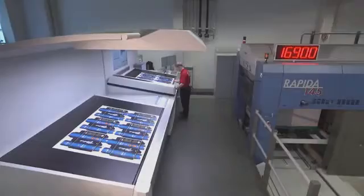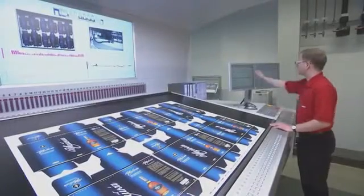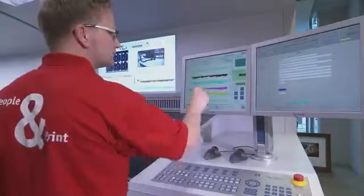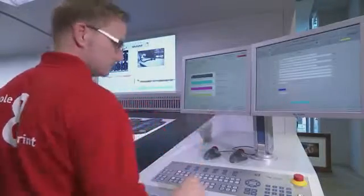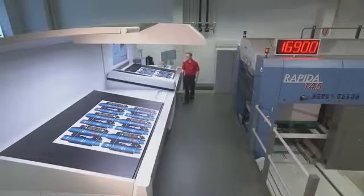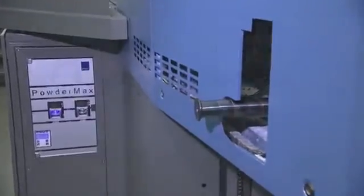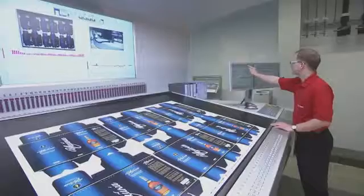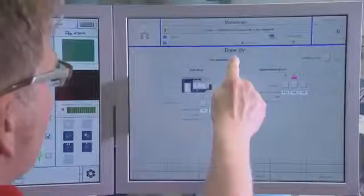The console is another example for the combination of experience and innovation. Immediately evident, the enormous wall screen, which provides a fast overview of, for example, sheet travel settings, press functions, and the print quality. It goes without saying that various peripheral systems can also be controlled from the Rapida cockpit. For example, the dryers or the powder sprayer.